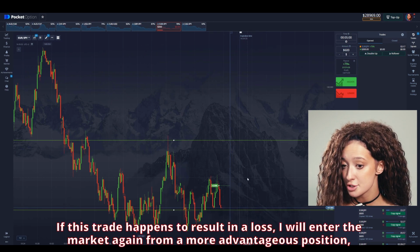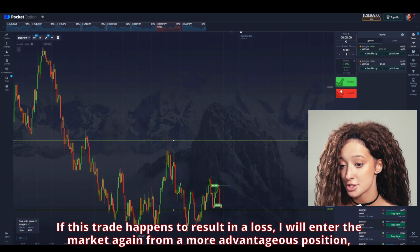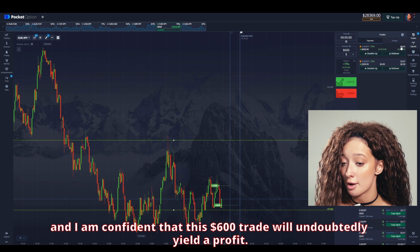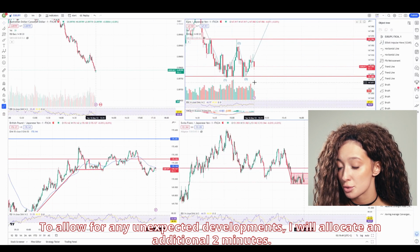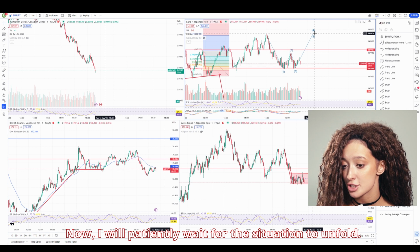If this trade happens to result in a loss, I will enter the market again from a more advantageous position, and I am confident that this $600 trade will undoubtedly yield a profit. To allow for any unexpected developments, I will allocate an additional 2 minutes. Now I will patiently wait for the situation to unfold.